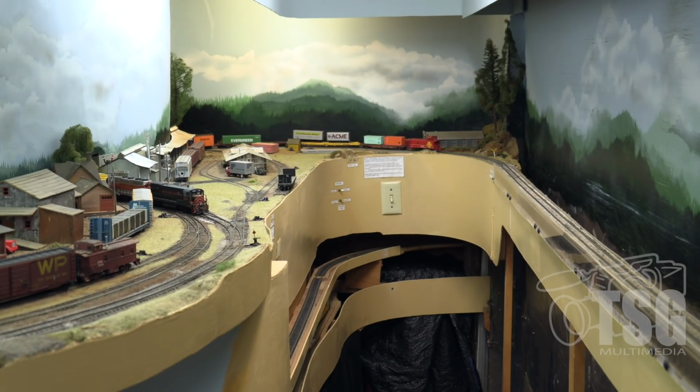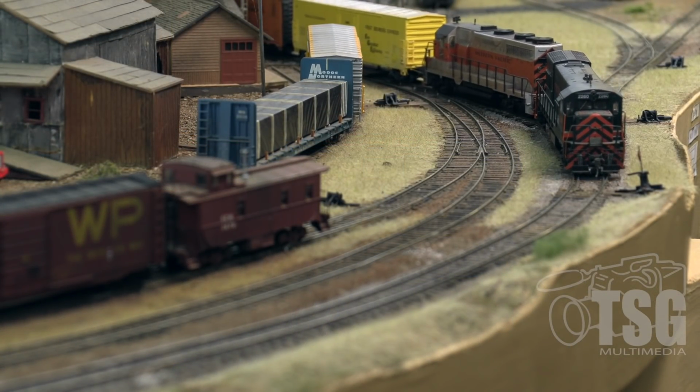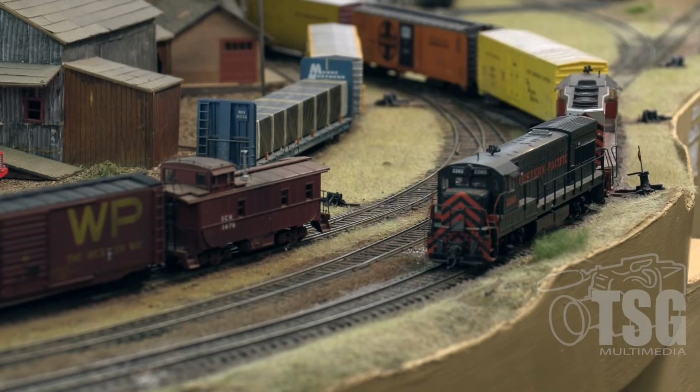So this is one of the hidden pieces of trackage on the railroad that allows us to have the sort of curves for a minimum radius, but still gets us the scenes that we want and some of the operational aspects with a little bit longer sidings and that sort of thing.